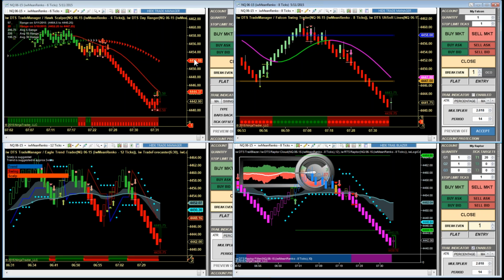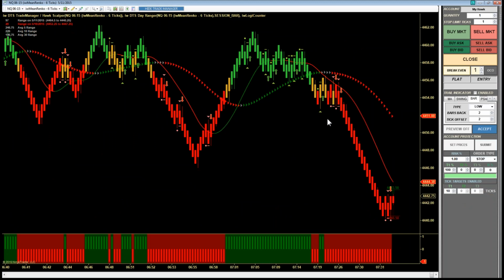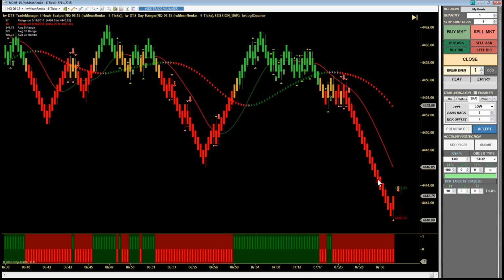Yes, Neil makes a good observation here. He says with the bar high low strategy, it'll work well without using a target because it takes you out on the first sign of weakness. And yes, that's absolutely true. I should use it a little bit more often that way.